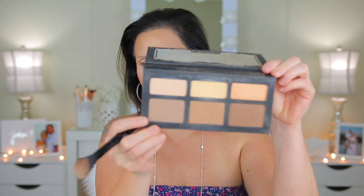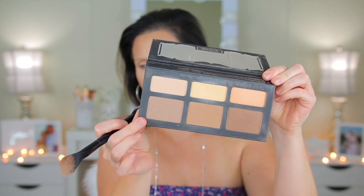Okay, so that's done, and then I go back in, if I really am needing it that day, and take this color from the Kat Von D palette, and I just use the angled brush that goes along with this palette. It doesn't come with it, but it kind of comes along with it. And then I'll just run that right in the hollow of my cheek, to give me a little bit of a contour.